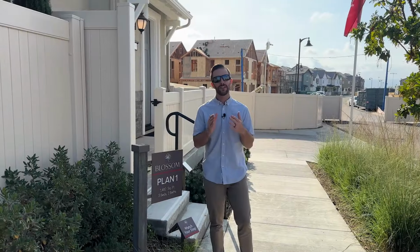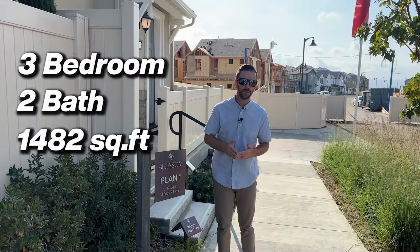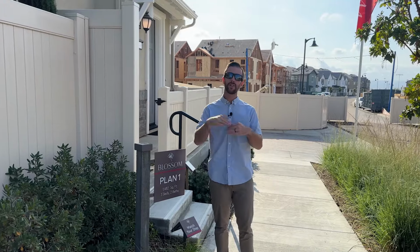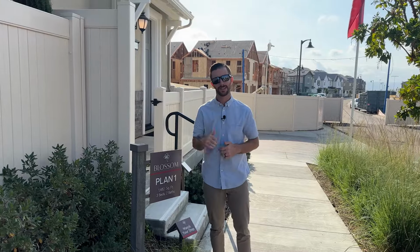All right, we are here at the Plan One, the first model here at Blossom. We've got a 3-bed, 2-bath, 1,482 square foot. This is actually a single floor plan. It is on the upper level, so you've actually got some garages below. You'll walk straight in. We're gonna go upstairs and check it out. I think you're really gonna love it. Let's head inside.